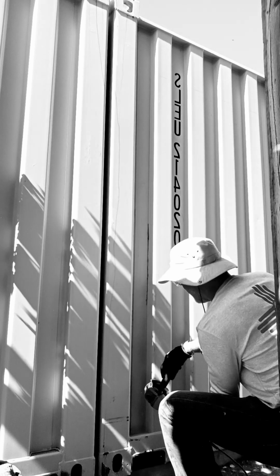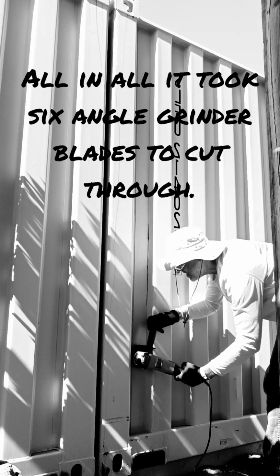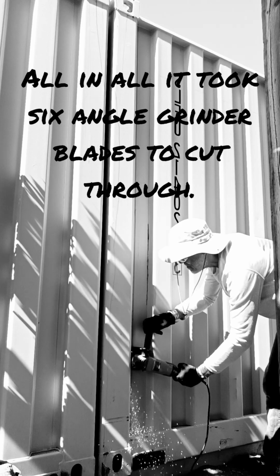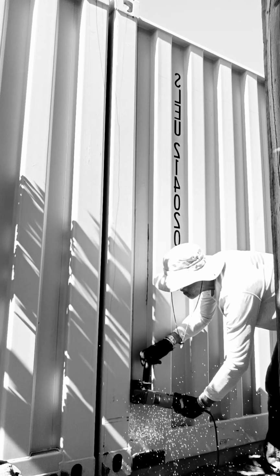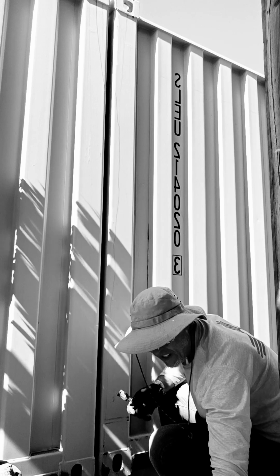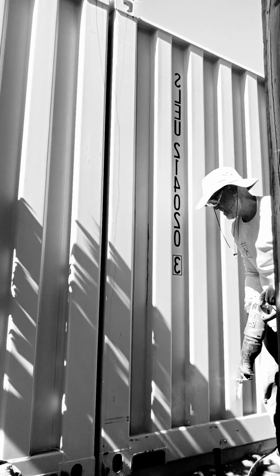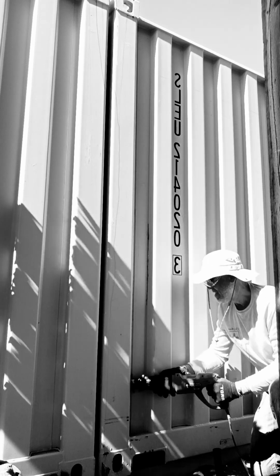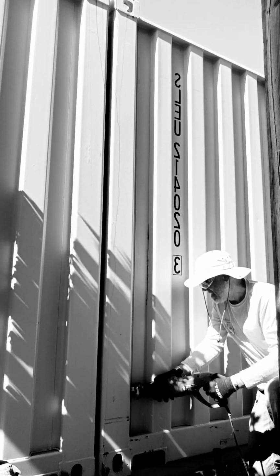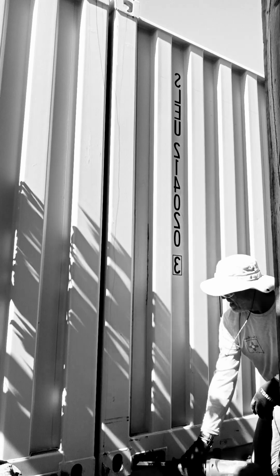an angle where I'm not getting burned. Come on, baby. Getting there. I think I'm gonna go at it with the sawzall, if that's any better. Let's see. Sparks aren't flying and burning the hell out of me. But still, slow going for sure.